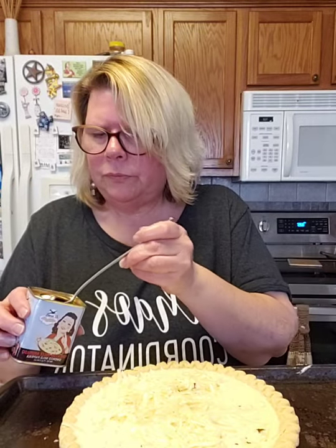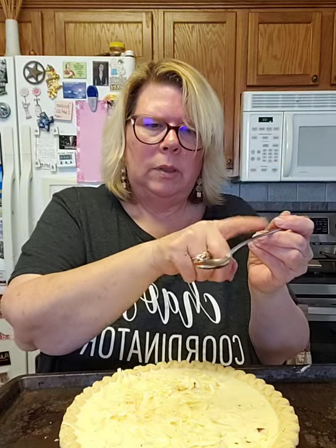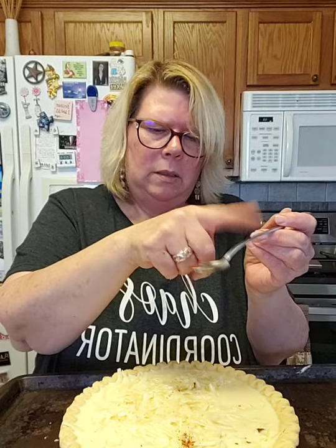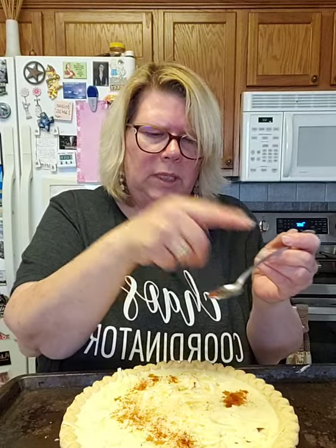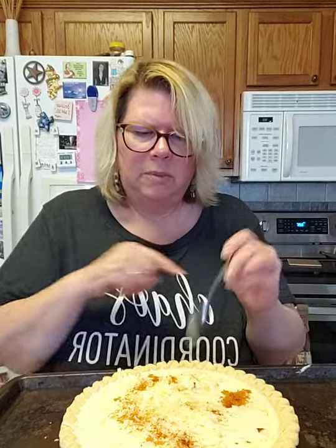So I've got some smoked mild paprika. I've got just a tiny bit on my spoon, and I'm going to tap it, and that's going to disperse it over the top without big old clumps of red all over. So this puppy's going in the oven, so bear with me. Hold on.